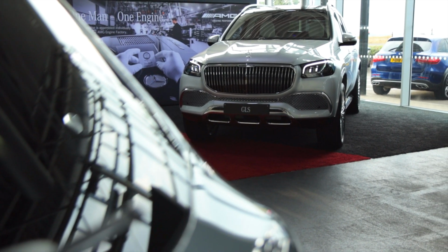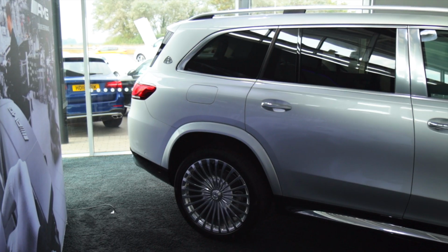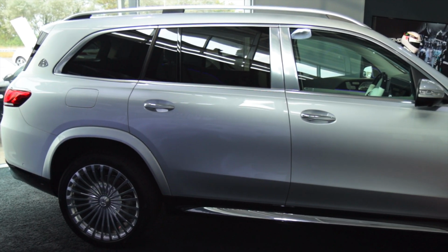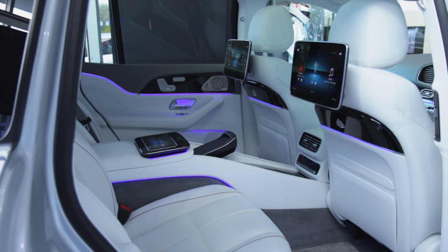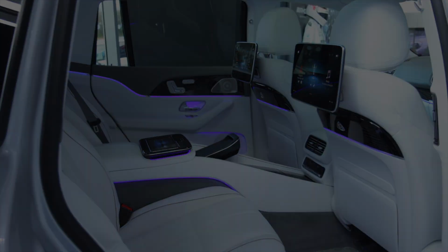This is the Mercedes-Maybach GLS 600, and starting from £165,000, it's a head turner for sure. Now this one, if I'm not mistaken, has every option ticked, totalling the on-the-road price of £206,000. So today, let's run through the top 10 things you need to know about a Mercedes-Maybach GLS.